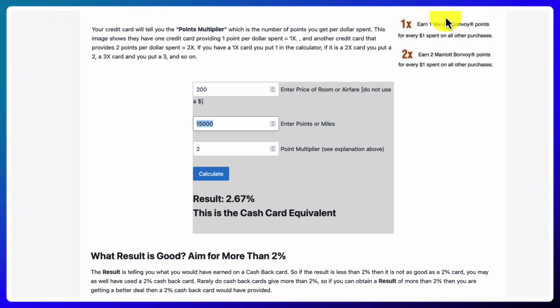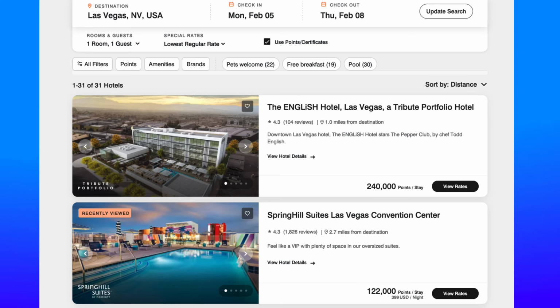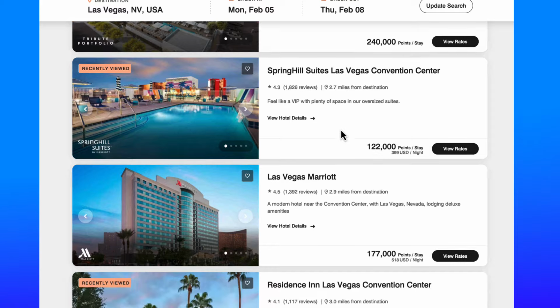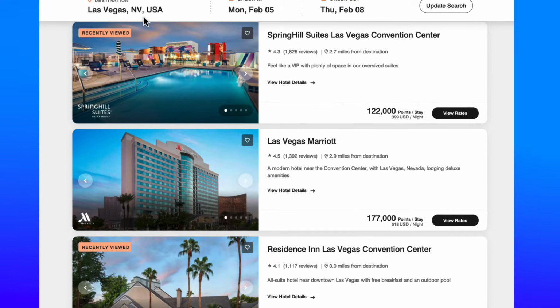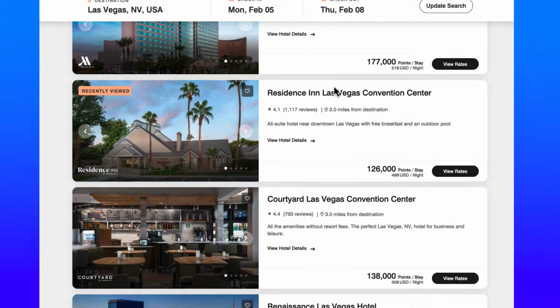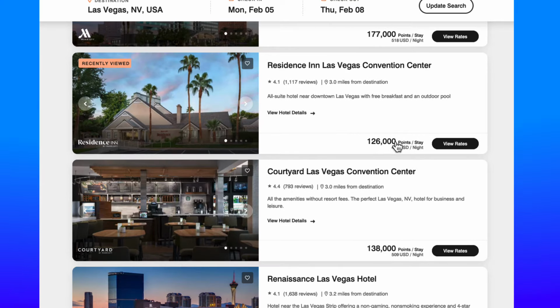Now let's get into the specific examples. All right, so here we go. I've already logged into, this happens to be Marriott Bonvoy, and we're going to look at Las Vegas, Nevada, trying to find a hotel, want to book a room using points. We want to find out what kind of value we're going to get. I just happened to pick a date in the future, February 5th to February 8th. You can scroll down and you can see that they will show you the value, or the cost, I should say, in points, 126,000, and or dollar amount, $499.